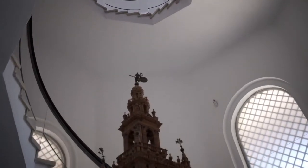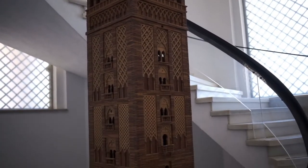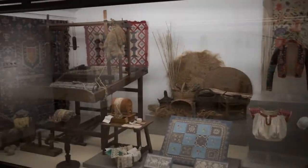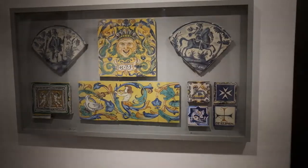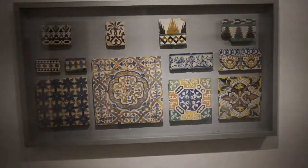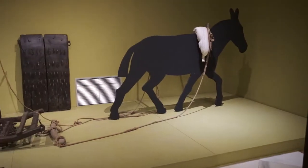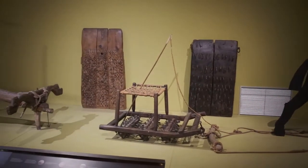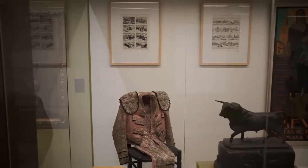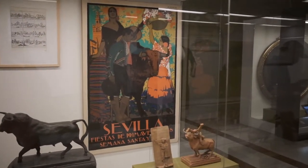One of Garrett's favorite items in this museum was this scale model of the Tower of Giralda. I really loved all of these ceramic tiles. I like the colors, I like the designs, and I hope you do too. No museum in Spain would be complete without a section on bullfighting.